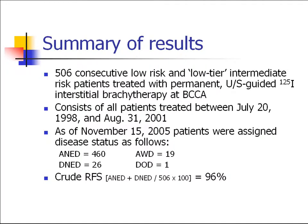So, to summarize the results then: 506 patients. If we look as of November 15th at their status, we see that 460 of them are alive without evidence of disease, 26 are dead without evidence of disease, 19 alive with disease, and 1 dead of disease, giving a crude relapse-free survival of 96%.